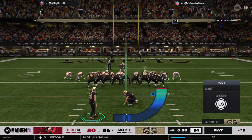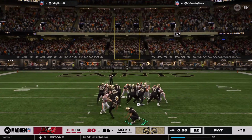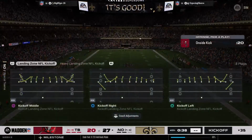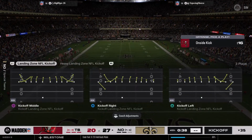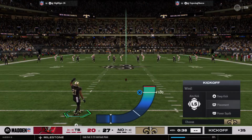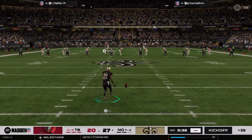York now for the extra point. Right down the middle. It's good. And the Saints break that tie and now lead by 7. 27, Buccaneers 20. Reed now to kick this one away.